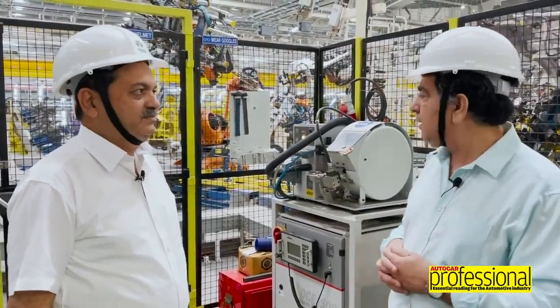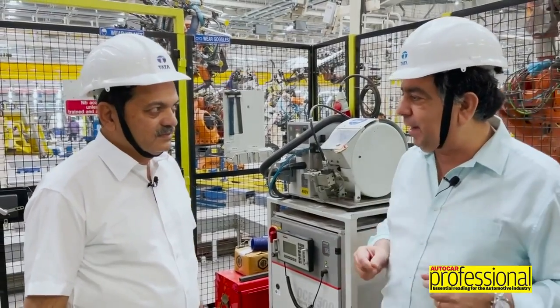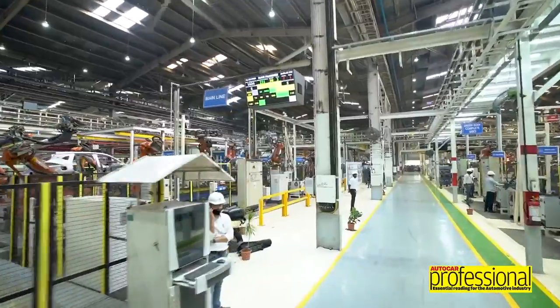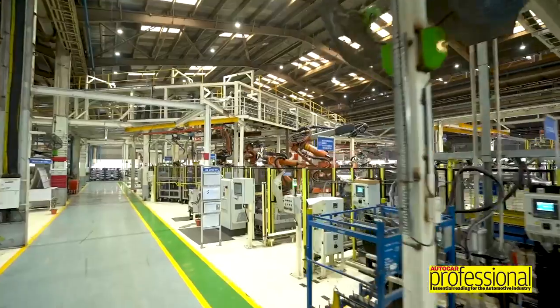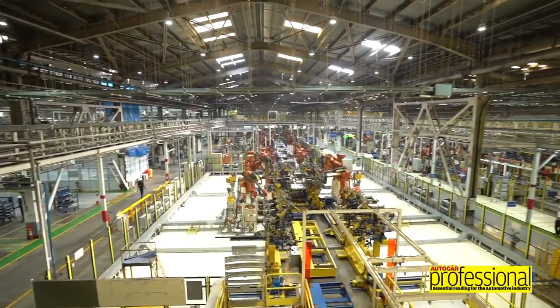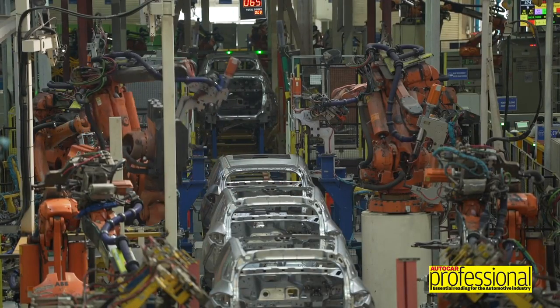Right. Great. So now I think the next step probably is to go to where the welds are done, because I think that is also quite critical. Yes, please. Let's go to the next shop. Got a nice first floor view. Yes. From here you can see the whole line and how it goes forward.